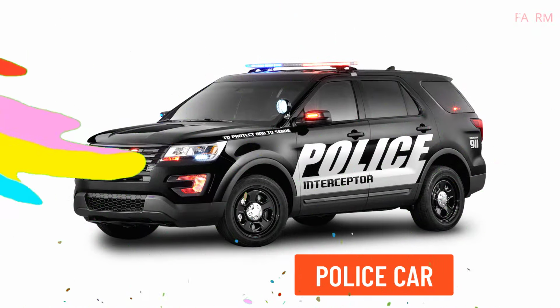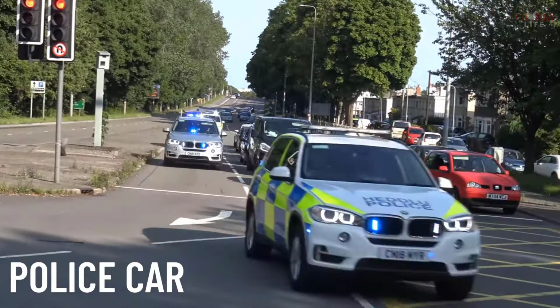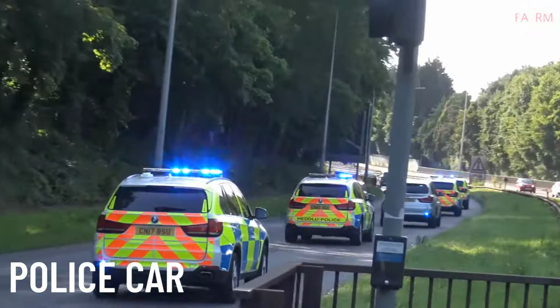Police car. Police car, a vehicle used by police officers, equipped with sirens and lights for patrolling and responding to emergencies.